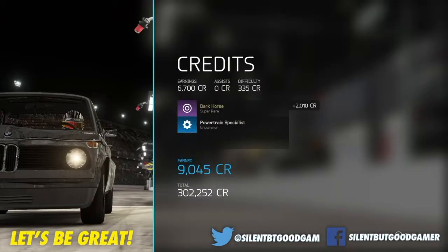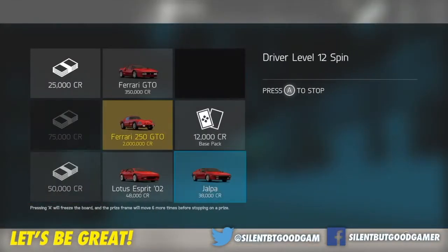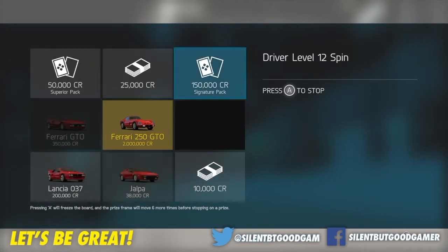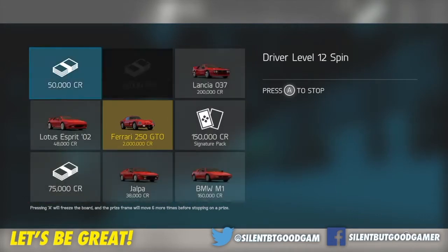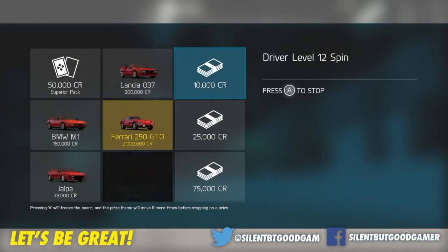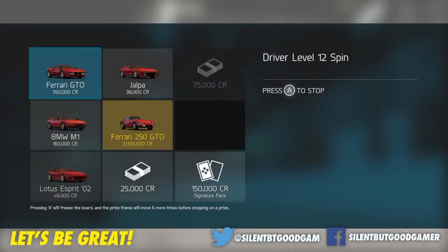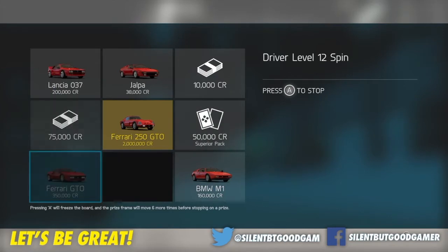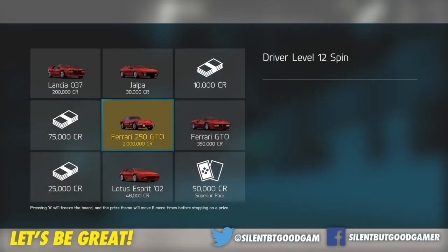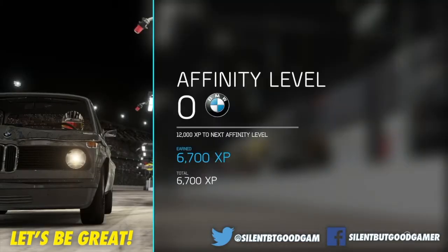New badge unlocked. 9,000 credits. New wheel spin. Ooh, oh yeah. Why are they giving me these 2 million, 1 million? Yes, I want that Ferrari 250 GTO. You're just going to be driving it all day. That was the car that you passed in that race. I think that was one of them. Let's see what he gets, guys. Click, click, click, click. 50 credits. Hey, but it's still something, though.